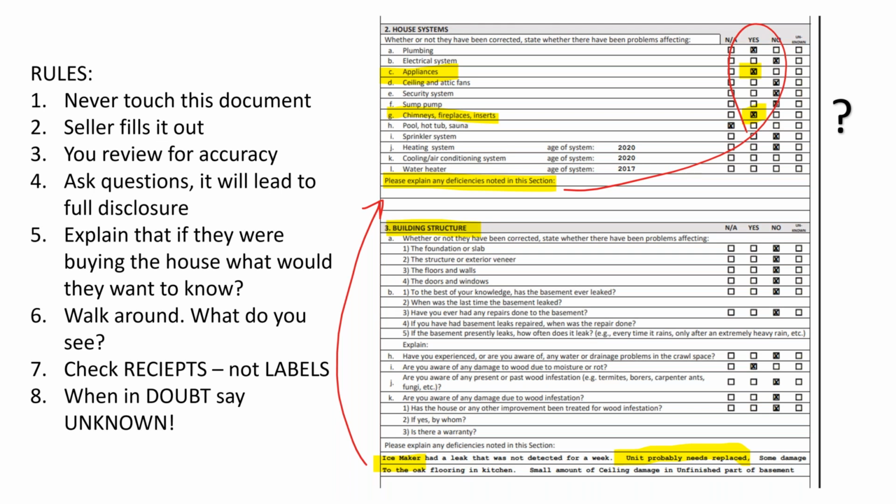So in this particular case, had I received this, I would have asked questions specifically about the chimney and fireplace because there's no mention of it on this page at all. Okay. The ice maker should be underneath appliances, so it should be at the top in paragraph 2. That's where the ice maker explanation should have been. This agent obviously had keys.